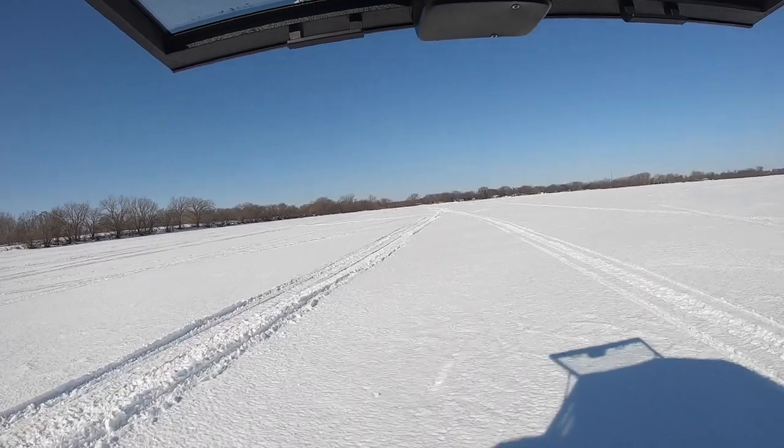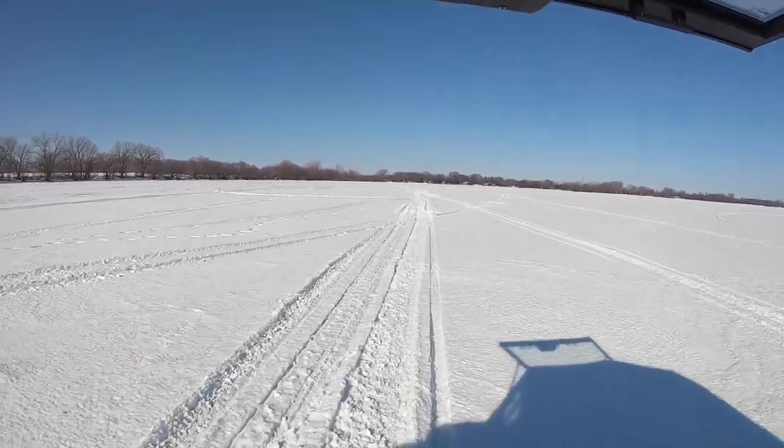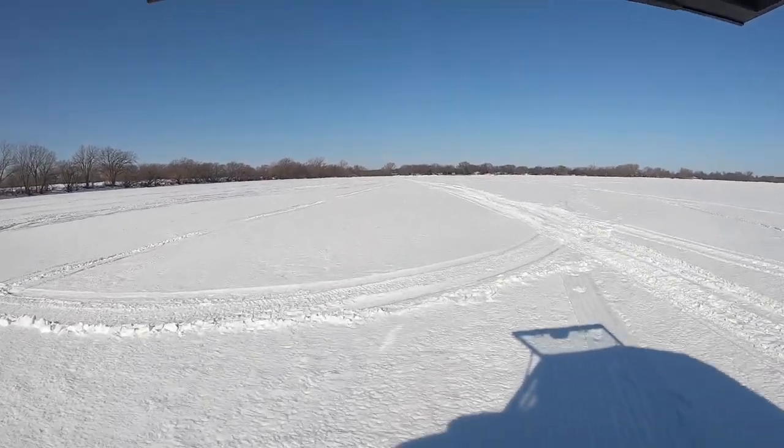The south end of Lake Winnebago right now. I have absolutely no idea how much ice is out here, but I do have a little bit of an idea. I suppose about 7-8 inches, maybe.